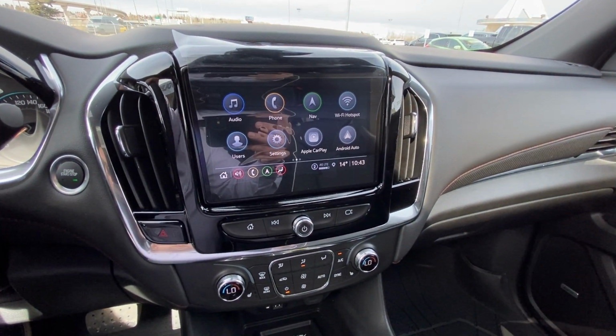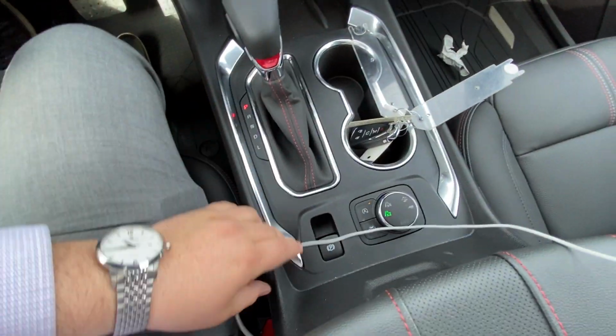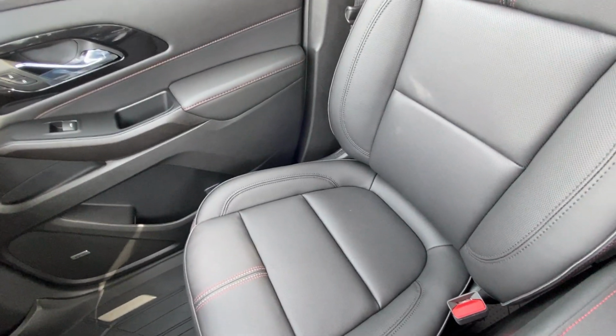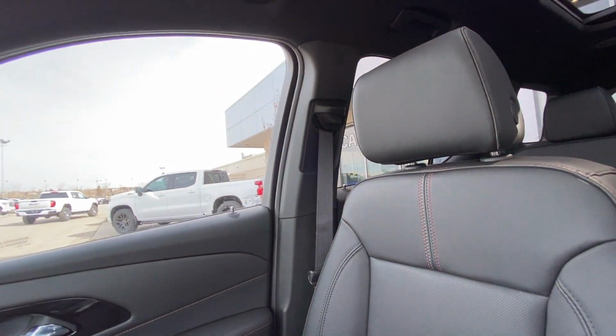Dual zone climate control with heated front seating, automatic wireless charging, RS branded shifter knob, your 4-wheel drive system. The vehicle does have the all black interior as well, Bose audio, and our leather heated seating up front.